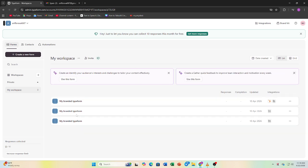If nothing's working so far, try turning notifications off and back on again, or remove and re-add your email. It sounds simple, but it can fix hidden glitches.